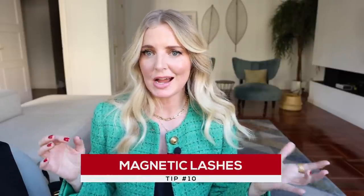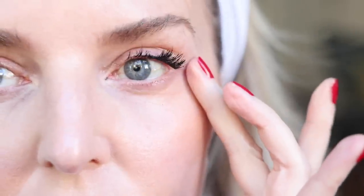Last but not least, magnetic lashes. I tried these for the first time last year, I think. Has it been that long? Yes, it has. Wow, time flies. So I got the ones that just add the corner lash. It's not the whole full strip, it's just the corner. I find that compared to the glue, the magnetic lashes are 10,000 times easier and faster.